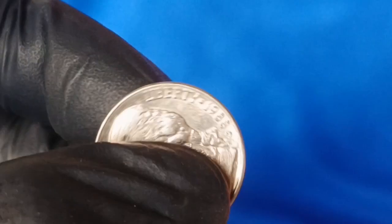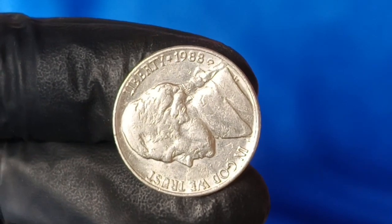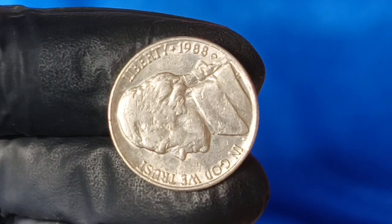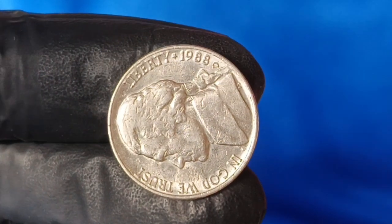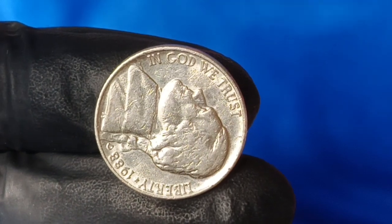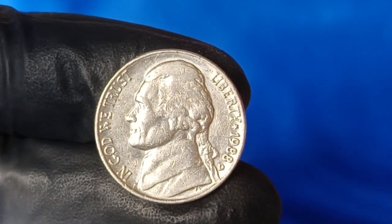For instance, a 1964 Jefferson nickel with full steps in MS-67 sold for $14,100 in 2014, and a 1970 full steps nickel in MS-66 is valued at $10,500, suggesting that a 1988 nickel with a rare error and full steps could approach or exceed these figures under the right conditions.